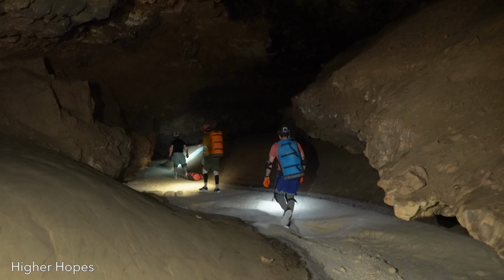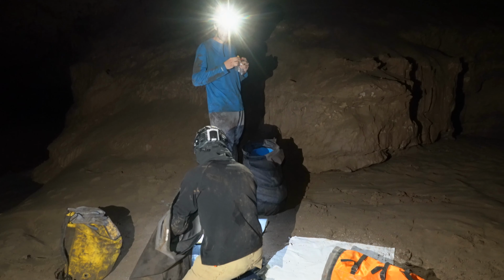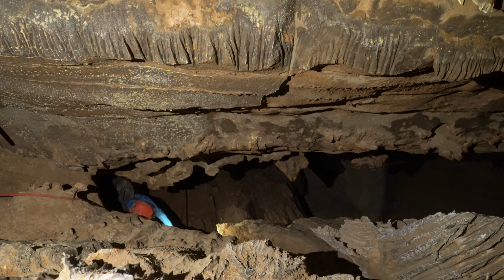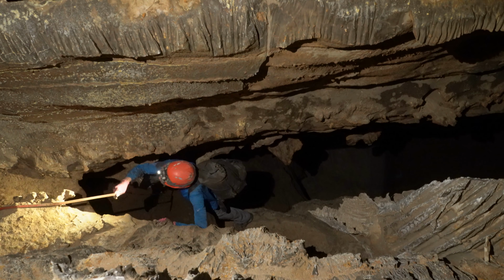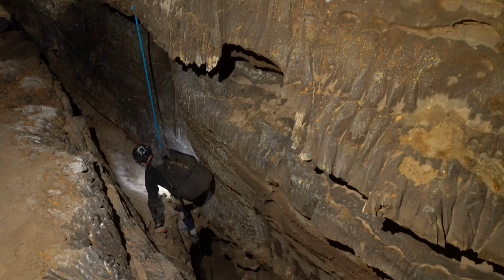In 2011, the realm of the Floating Islands section of Snowy River was explored, and the team noted two large leads in the ceiling that they named Higher Hopes. It wasn't until 2014 that a team returned to these leads equipped with large plastic tarps to protect the Snowy River formation from loose debris that gets knocked down during the climb.